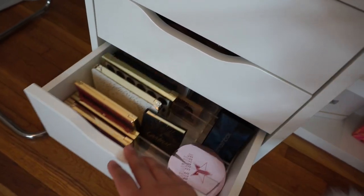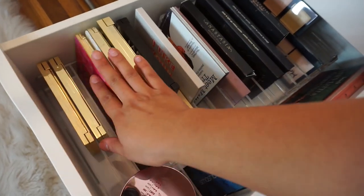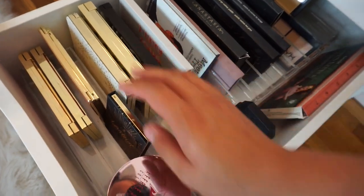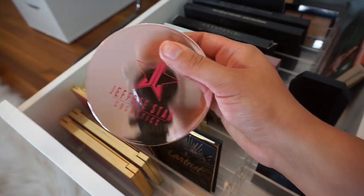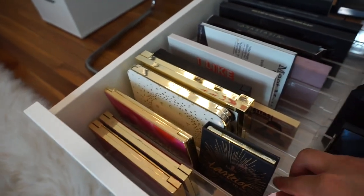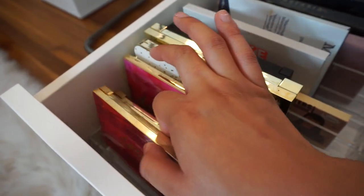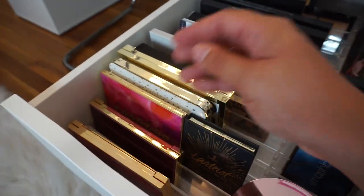Then in this drawer, my organizers are from Amazon. So in this little corner, I keep all my gold palettes because they just look so pretty together. And then this one is my Jeffree Star highlighter, which I recently used. And then over here, that's my Tarte Swatch palette. You're gonna see these in my other video, but I don't care, I'm still gonna show them.